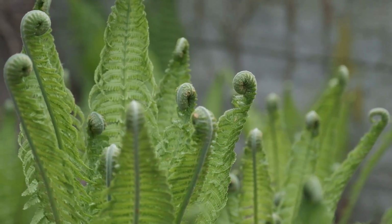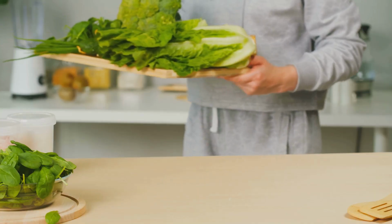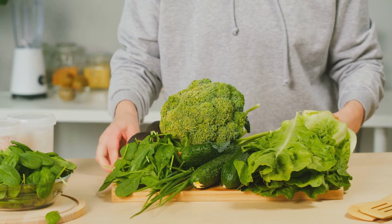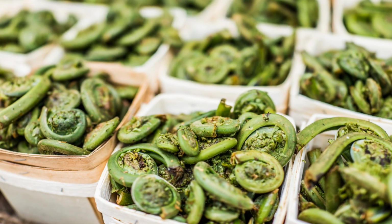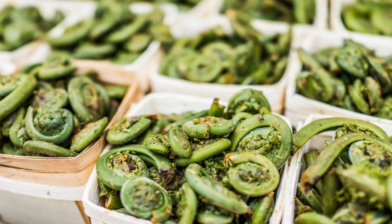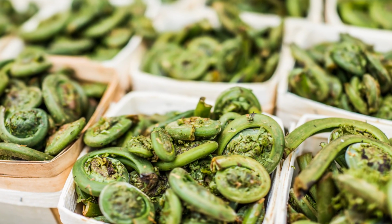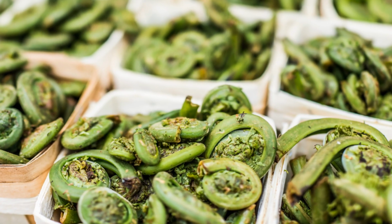But the fiddlehead fern's benefits extend far beyond its beautifying properties. Its impressive nutrient profile makes it a valuable ally in supporting brain health, organ function, and overall disease prevention. Rich in omega-3 fatty acids, those essential building blocks of a healthy nervous system, the fiddlehead fern contributes to optimal cognitive function, enhancing memory, focus, and mental clarity.